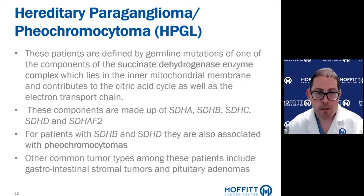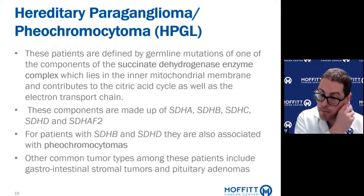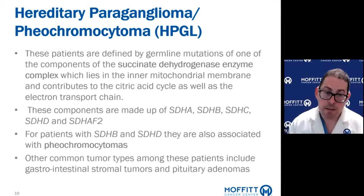Next, we'll talk about the hereditary paraganglioma and pheochromocytoma phenotype. These are also commonly referred to as the SDH mutants, and it stands for the succinate dehydrogenase enzyme, which is part of the Krebs cycle. You can actually have mutations in 4 different parts: the SDHA, B, C, D, and in the SDHAF2 subcomplex. These are less common.